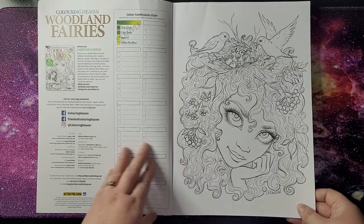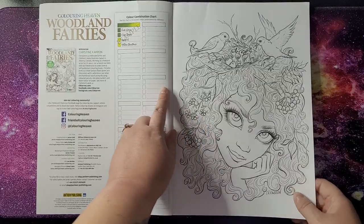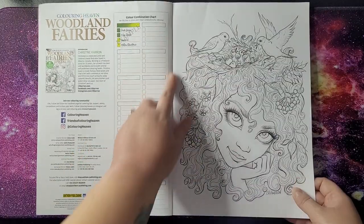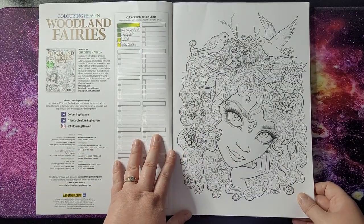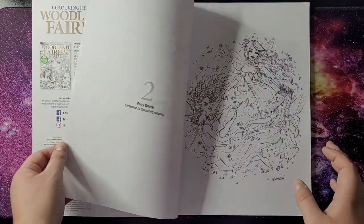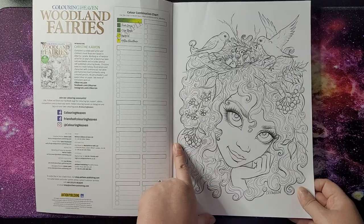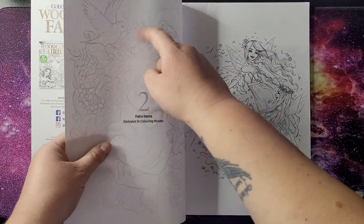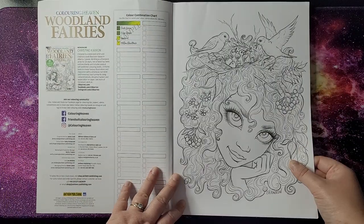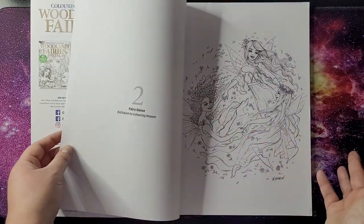Looks like there's a page missing or something, because it's just going straight to page two. Yeah, there's page one missing, so unless that's like a publish issue that's gone wrong where it's not put the first page in, I don't know. Apologies for that. But we've got Fairy Dance. Oh no, that's page one actually, sorry. So this is page one, but they've not put page one here like they do on the other books, so that must be like they've forgot to put it on or something. Apologies. So yeah, this is page one, but there's no title name for it.